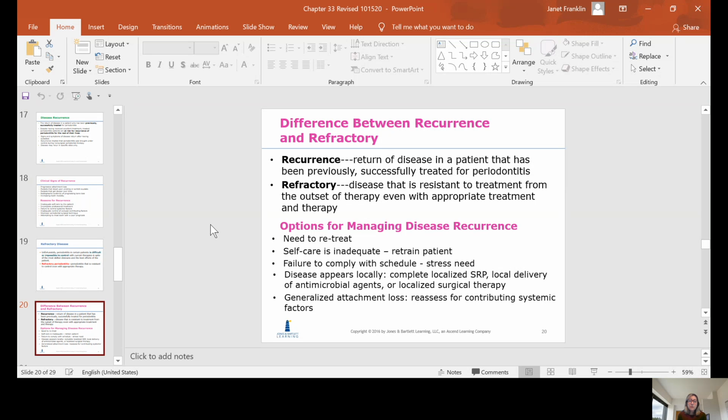And how do we manage recurrence? Well, for starters, we can retreat, but first we need to make sure that they're doing everything appropriately at home. If they're not, then we need to work on retraining the patient. So the patient had scaling and root planing, and you went over all your self-care, and then the patient goes home and comes back a few months later, and they still have a lot of plaque. They still have a lot of buildup of calculus. They still have inflammation, bleeding on probing, all the signs of disease are still there.